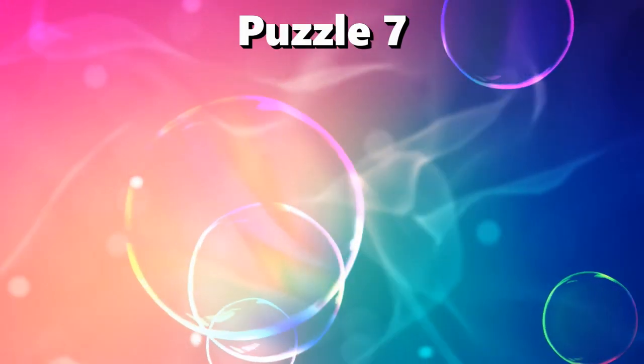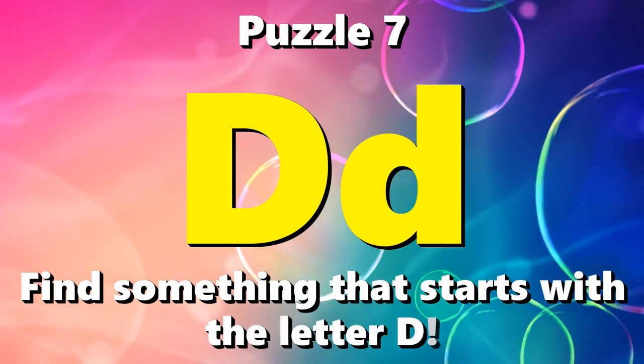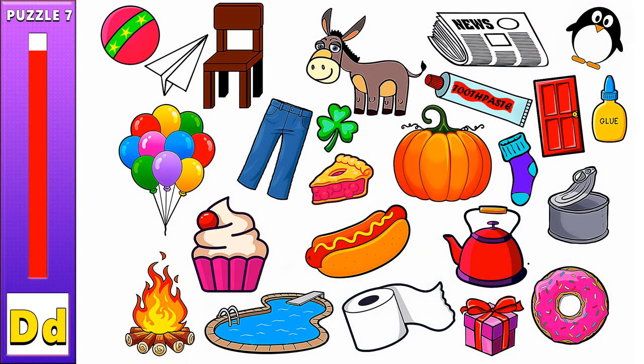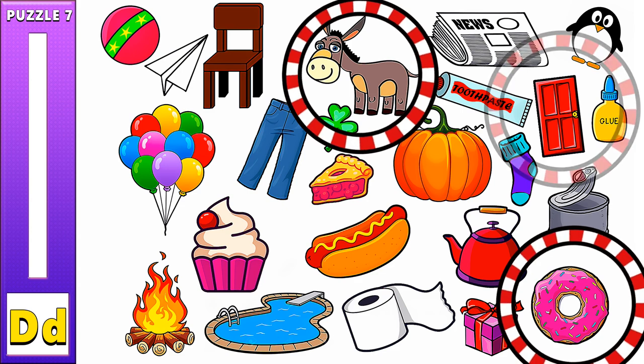Puzzle number 7. I spy with my little eye something beginning with D. Donkey, donut, door.